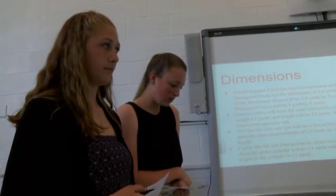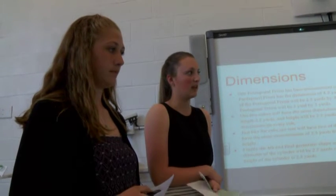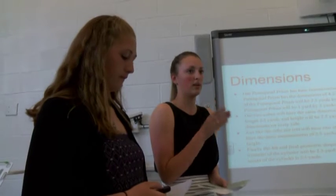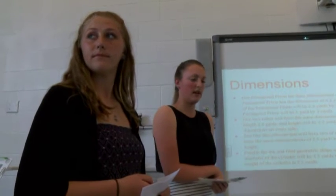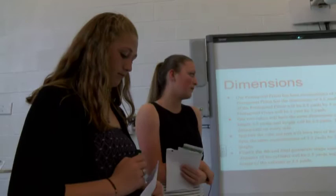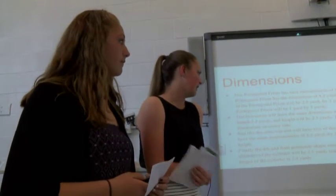The 2 cubes are 2.5 yards all around in height, width, and length. The triangular prisms are 2.5 by 2.5 for the base and 2.7 for the slant height. And finally, the cylinder: its diameter is 2.5 yards, which makes the radius 1.25 yards, and the height is 2.5 yards.